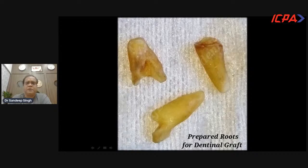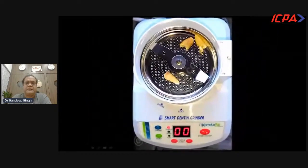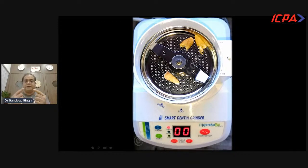But you have to clean the tooth, you have to dry it, and place it into this machine, which is the Smart Dentin Grinder by Kometa Bio. This is the chamber, the grinder. And look at the blades. They have a blunt end. So many people ask me, can we use a coffee grinder? No. Coffee grinder blades have a sharp edge, and that can generate a lot of heat. But here, it is hitting these blades. They hit the tooth, and then it breaks into smaller pieces. So because of that hitting action, heat generation is not there.